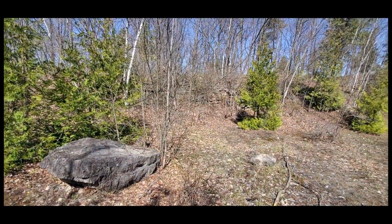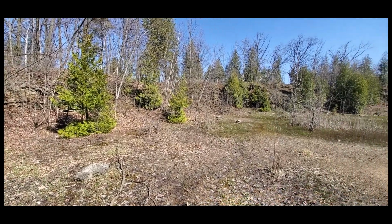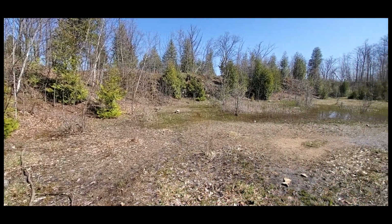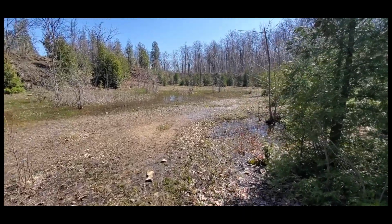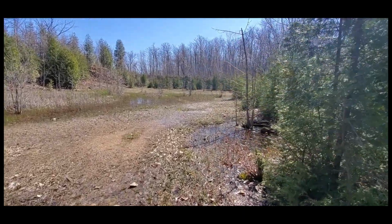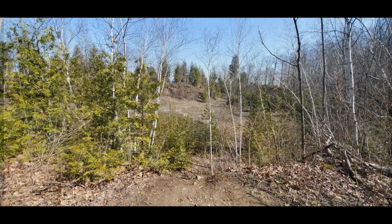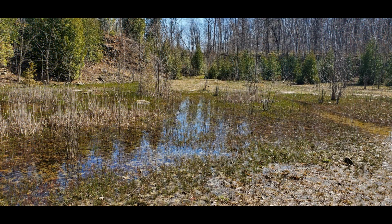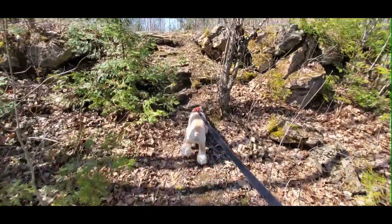A few bugs flying around, but they were just non-biting gnat type bugs. But there you see the basin of the old quarry. And just to the left there is the edge of the escarpment, which I'll show you in a minute. But yeah, nice area to explore. Lots of birds to see. There's a few snakes and lots of chipmunks.